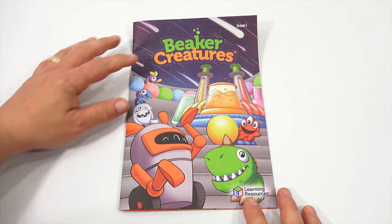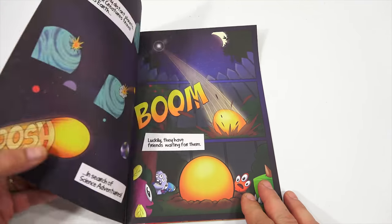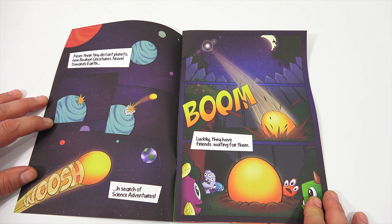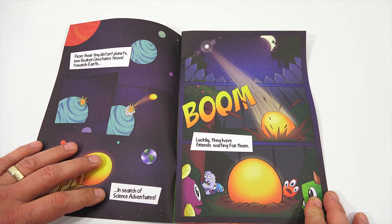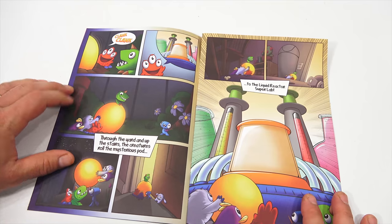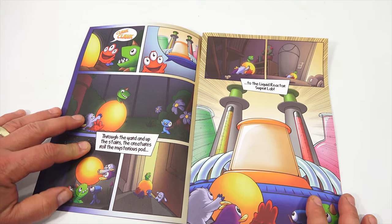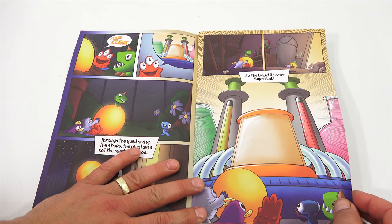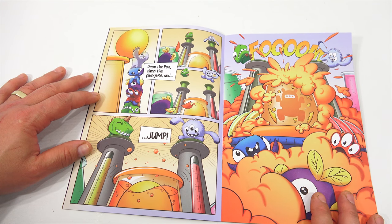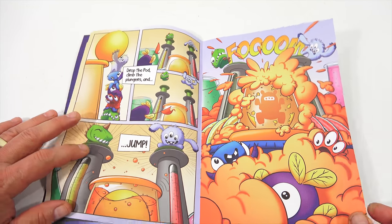All right, figured we'd start with this. Beaker Creatures Issue 1 from Learning Resources. There is the back. Let's just check it out and see what it's all about. From their tiny distant planets, new Beaker Creatures travel towards Earth in search of science adventures. Luckily, they have friends waiting for them. Ooh, that's nice to have friends waiting for you. Clank, clank. Through the yard and up the stairs, the creatures roll the mysterious pod to the liquid reactor Super Lab. Ooh, very nice. Drop the pod, climb the plungers, and jump. So now they're pushing the plungers, jump, and they push them down, and boom, it goes.